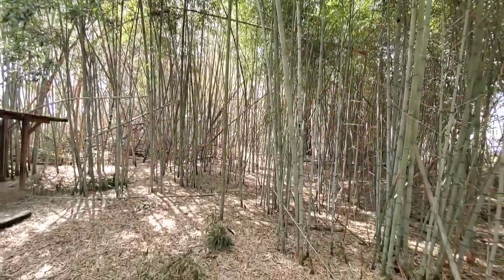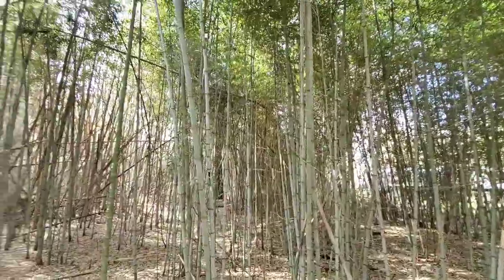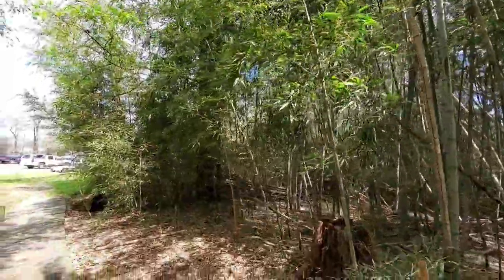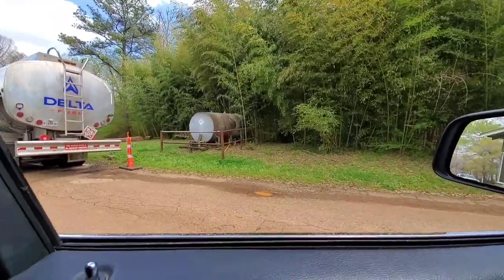And just like that, we're in a tropical garden. Bamboo. That's where you find the restrooms. They have filled up the gas tank here. Look at that. It's an old Campbell soup can. That's pretty interesting, huh?